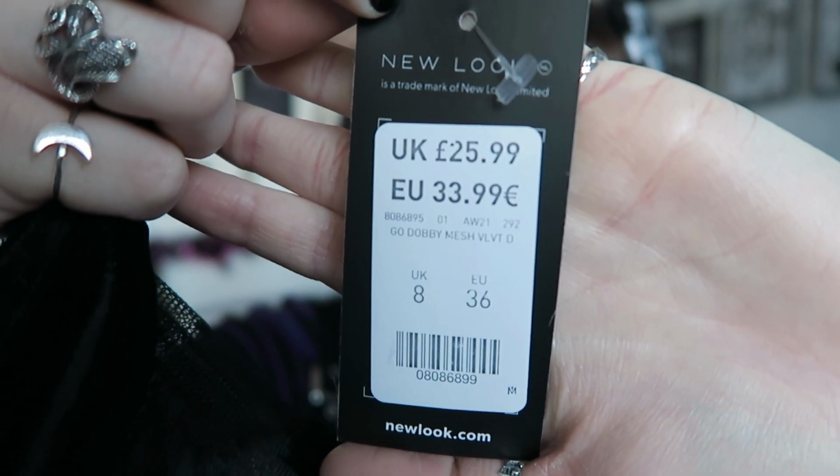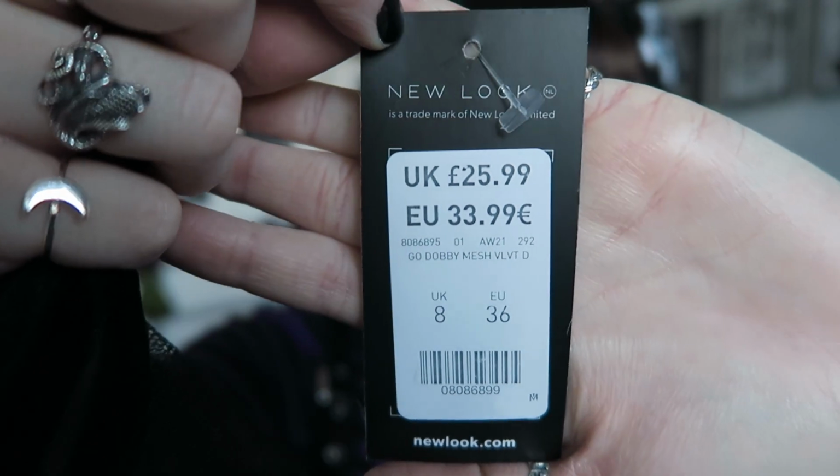If they did this in red, I would 100% buy it, but as far as I've seen, it only comes in black. So this is called the Go Dobby Mesh Velvet Dress. That's the name of it, if it helps anyone. If you're looking for the number, maybe you want to screenshot this and ask in store. I'll just hold this up for a moment. So do take a screenshot if you're looking for this, maybe it can help you find it. So yes, that's the gorgeous velvet dress. It's literally beautiful.